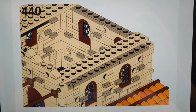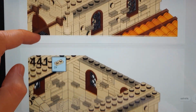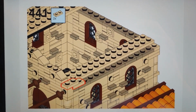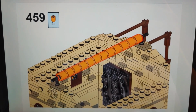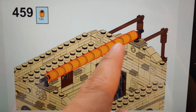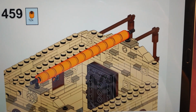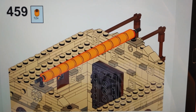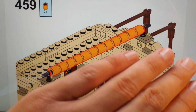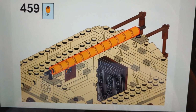Step 440. Again, there's nothing to do here, so let's skip the step and go on with 441. Step 459. In this step we are building this upper part of the roof. It's the top of the roof, and it is here so we don't have a gap between the bigger roof parts, which we are going to add later. You know, the part here and the part here.